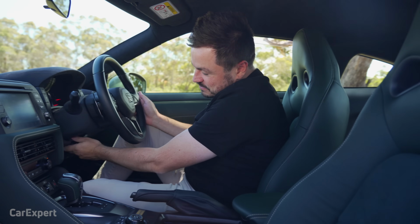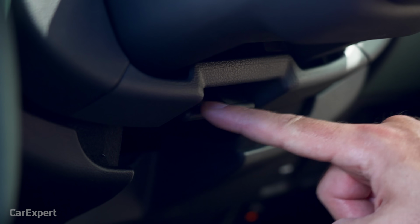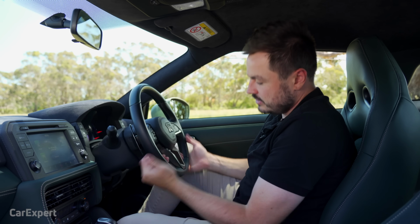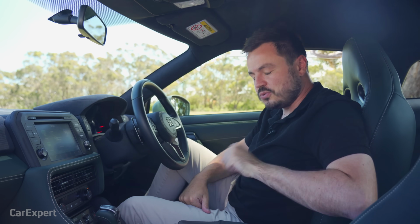The steering wheel offers both tilt and reach adjustment, but it's kind of unique. You've got two little switches here, one for your tilt, and you'll notice the cluster moves with it as well, and then you have another switch there for your reach, which is pretty cool. And in terms of our reach test, all of this stuff is easy to reach while you're driving.